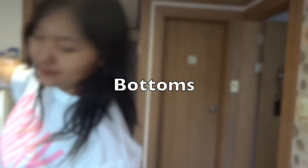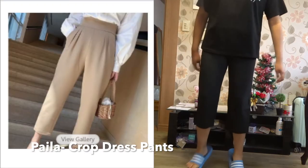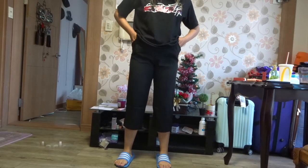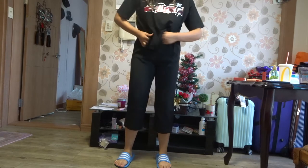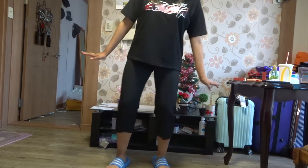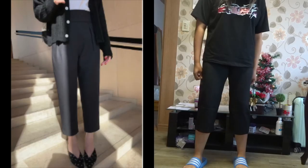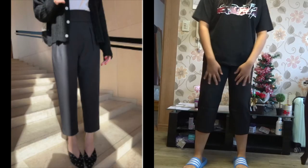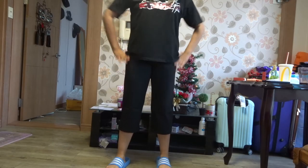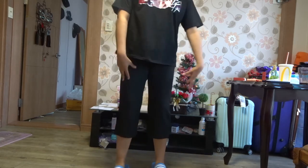Pants. Ta-da. So these are the first pants and they're black slacks. They're large. They look so cool. But yeah, it's a very thin material. So like I said, I'm size 9. I have no hips, no birthing hips right here, no ass, and I have a good side.